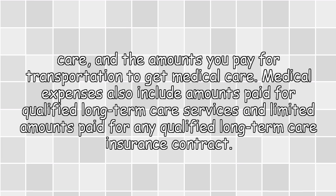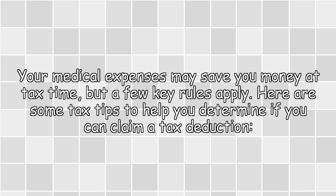Medical expenses also include amounts paid for qualified long-term care services and limited amounts paid for any qualified long-term care insurance contract. Your medical expenses may save you money at tax time, but a few key rules apply. Here are some tax tips to help you determine if you can claim a tax deduction.